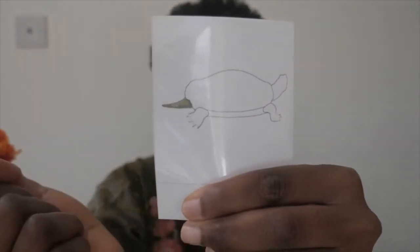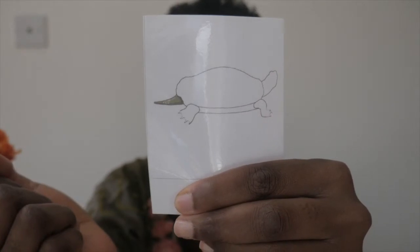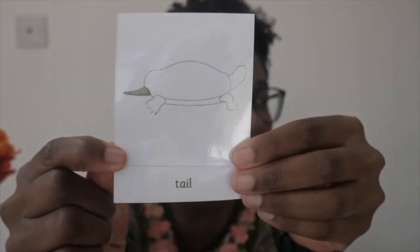What part of the turtle is this? This part colored here. Yes, you are absolutely right if you said tail. That's the turtle's tail. Well done. So now you've learned the parts of a turtle. You ready for the next game?